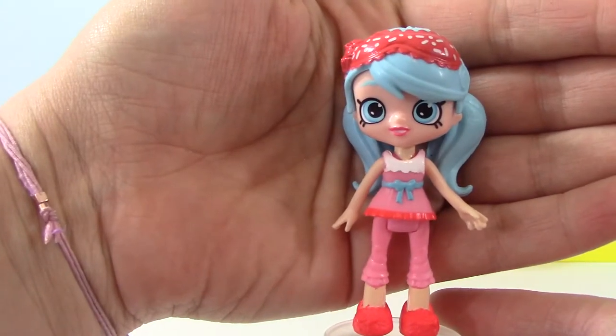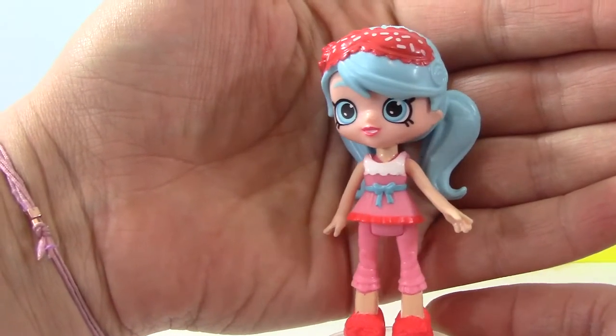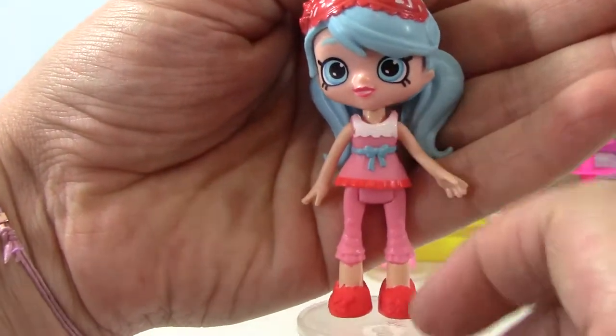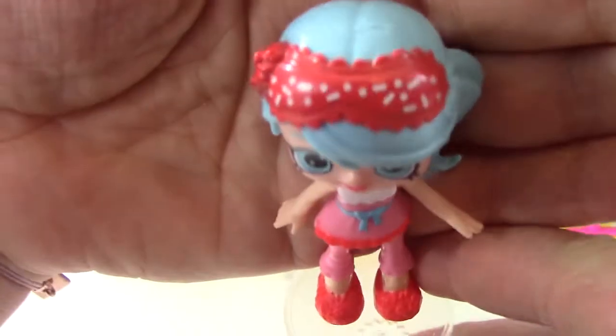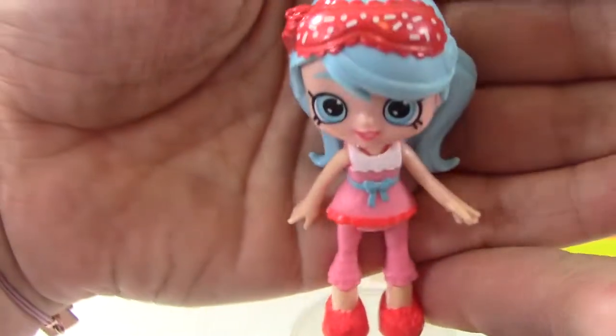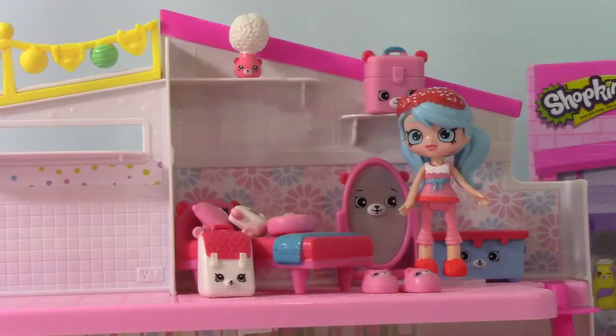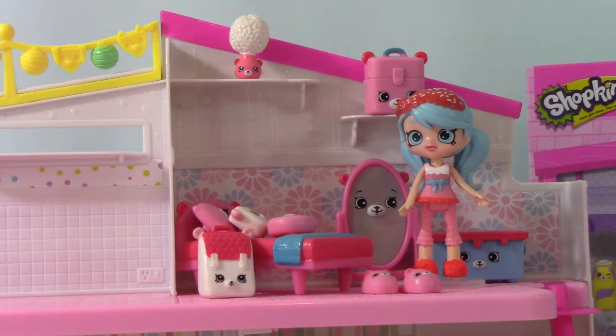Let's take a look at Jessica. She is beautiful. She has blue hair and blue eyes and pretty pink pajamas with white and red trim. And look, her headband is a sleeping mask. How cute is that? She is beautiful. Look at that. The bedroom is all ready to go. We are really getting this house furnished.